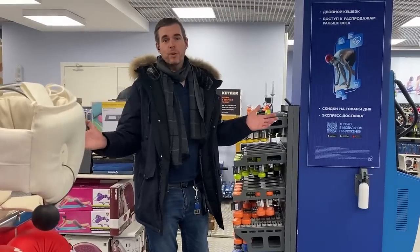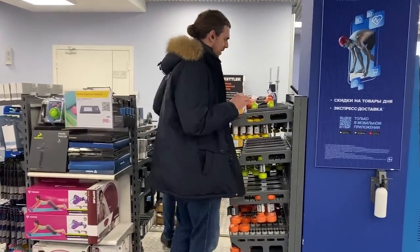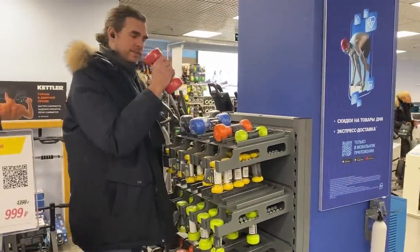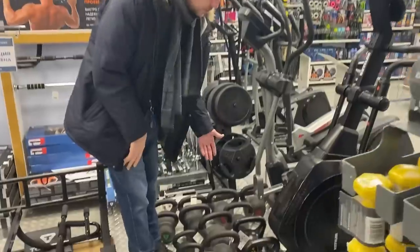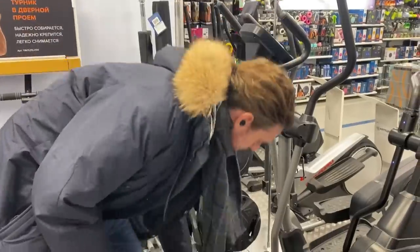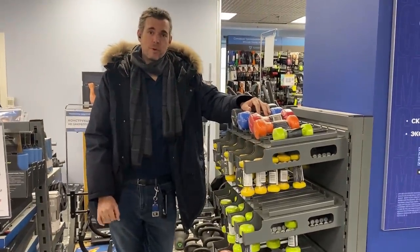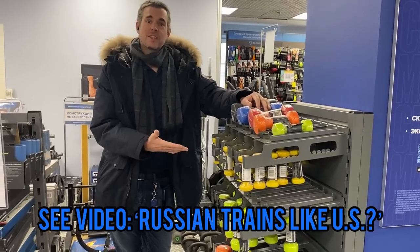So we are inside Sportsmaster, the Russian sporting goods store that they have in Moscow, probably other locations. And just like in America, they sell dumbbells for guys to work out. And on the floor over here, you may recognize this. These are kettlebells, and this is the exact brand that I have at my house. I have the orange one though. And Alex is going to take us to the city of Yaroslavl that we've been to before in our Yaroslavl playlist, Christoph and I, and he's going to show us the inside of this factory right now.